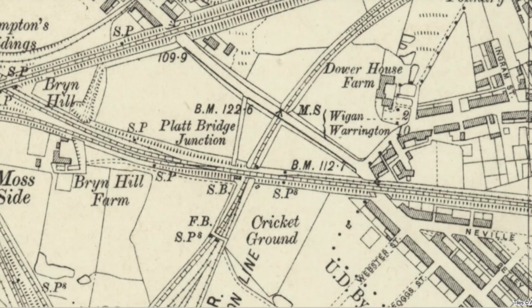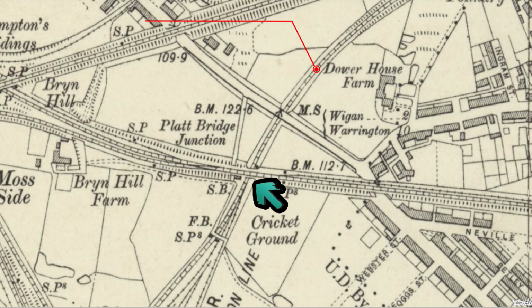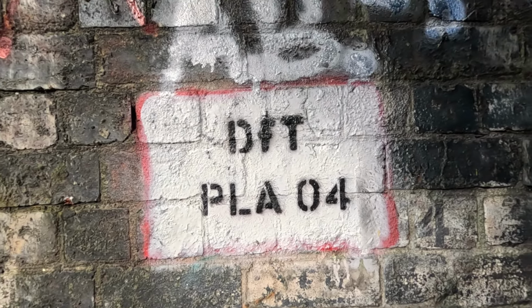This map shows us exactly what we're looking at. It's the old railway line off towards Amberswood and up towards Wigan for the Wigan Loop line. We're stood just underneath this bridge. I believe the road above us also used to be a tramway, but we're now going to walk down towards the bridge that took the line over towards Platt Bridge Junction. So there's your bridge number. So that's going to be Platt Bridge, isn't it? Number 4.